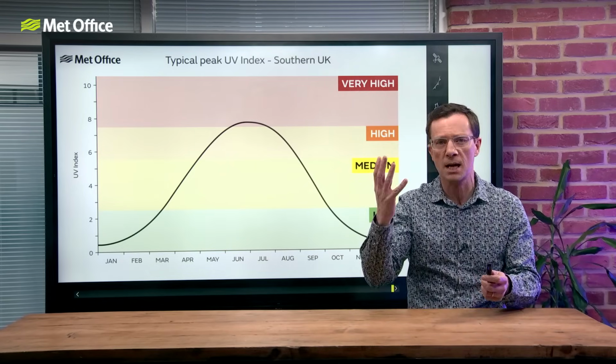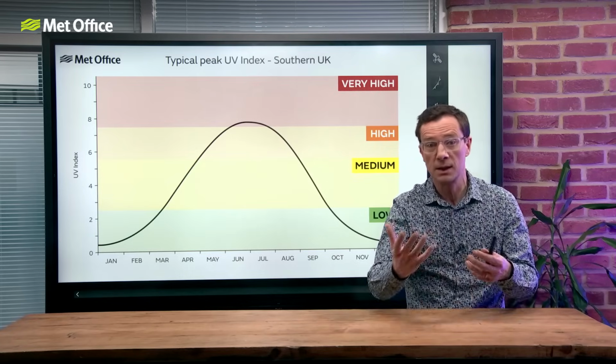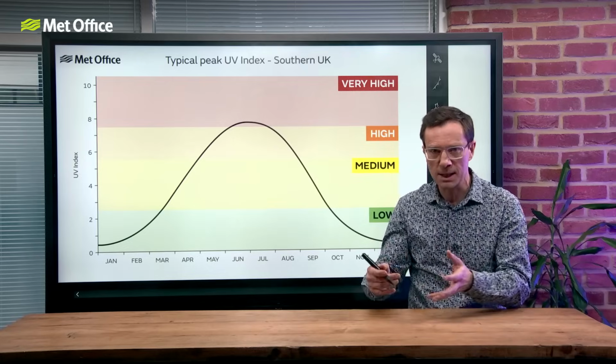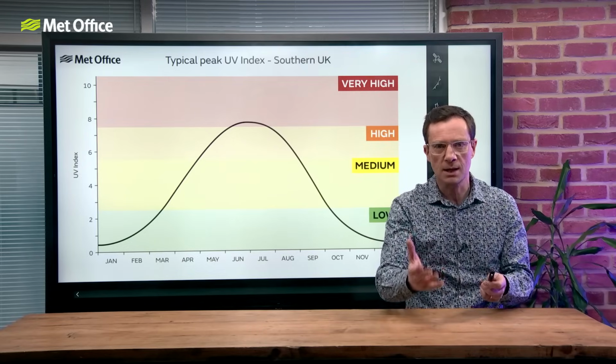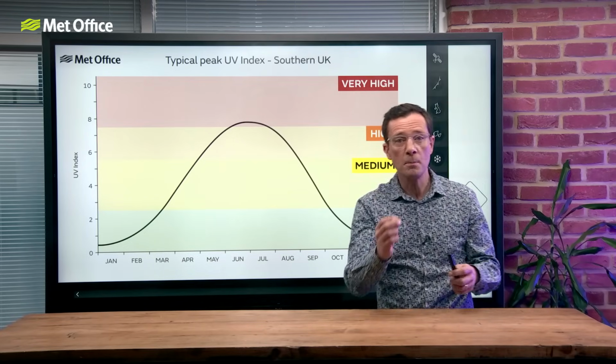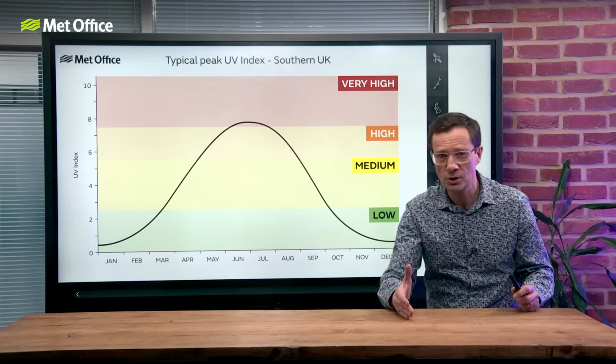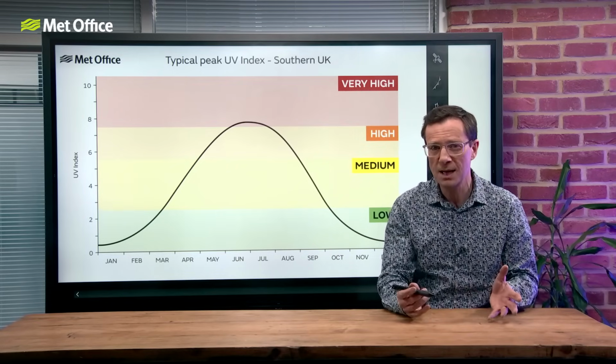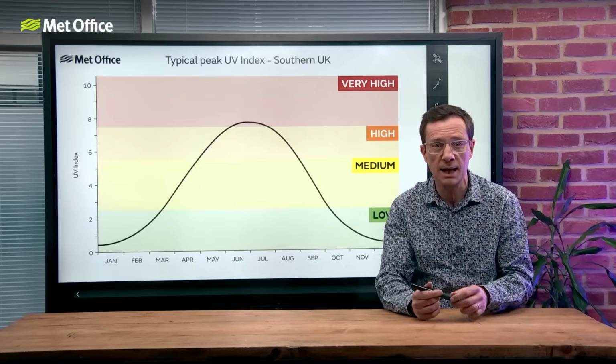That is when the sun is highest in the sky, so the least amount of atmosphere for those damaging UV rays to get through, to get to the Earth's surface and to our skin. Now, it's a common misconception that the hotter it is, the more likely you are to burn. But UV and temperature are not directly linked.